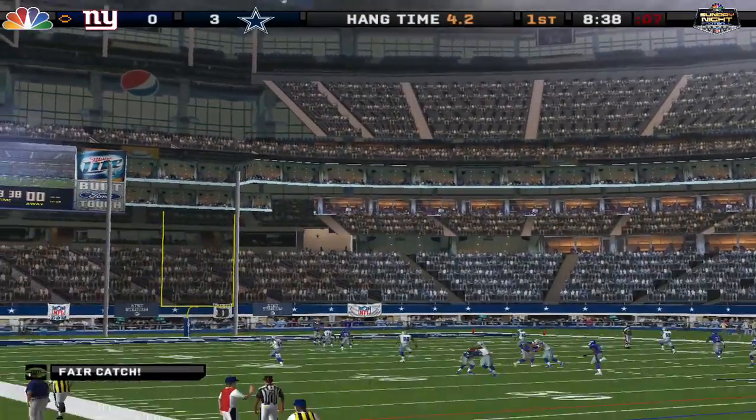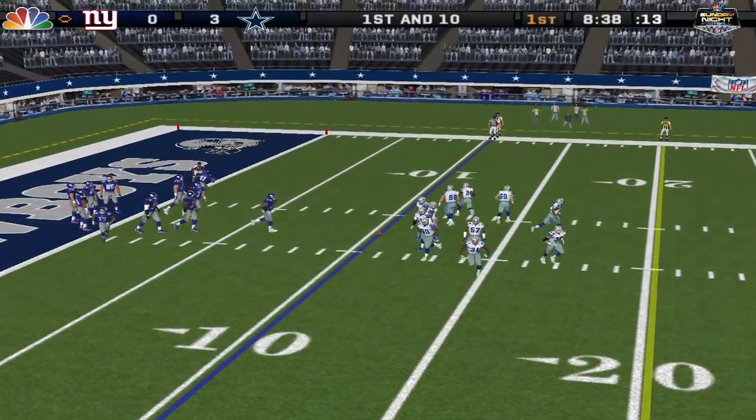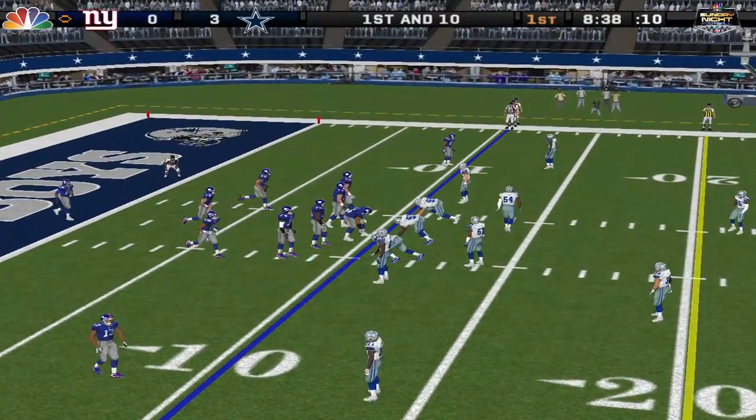Won't take a chance trying to return this one. Fair catch made at the 10-yard line. Ball at their own 10. Will start the drive at the 10-yard line. 1st and 10.